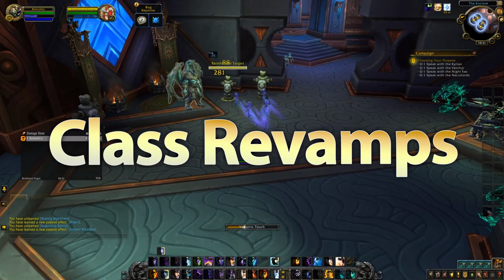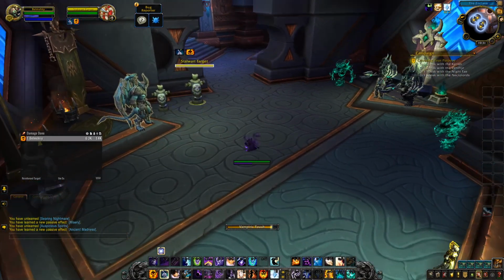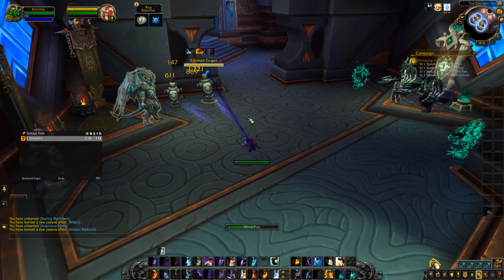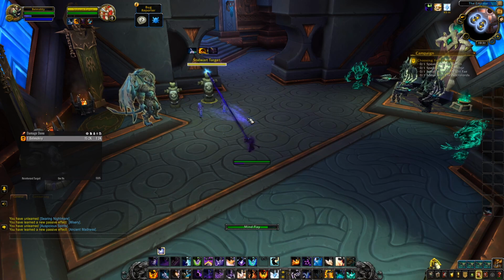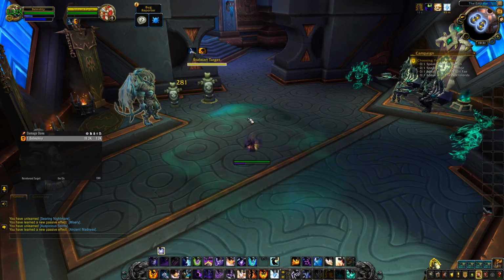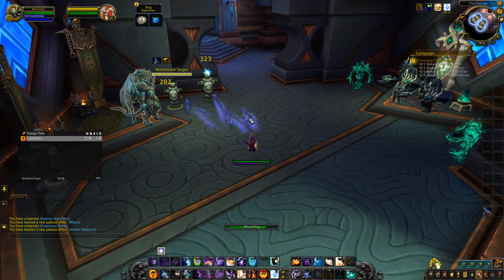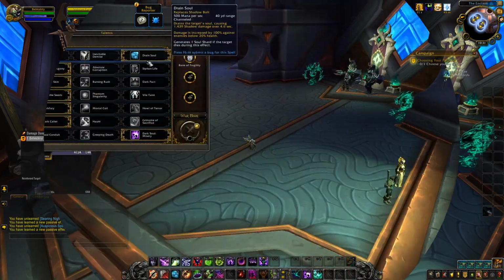Some classes were lucky enough to receive fairly large changes or complete reworks of some of their specializations. Shadow Priest and Affliction Warlock, to name a few. Shadow Priest got a fairly large rework that changed how their Void Form works, and as a result, they created a fairly engaging specialization that fits the class fantasy very well.